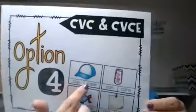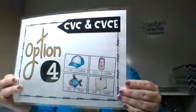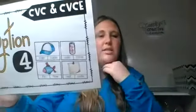My center 4 is CBC words and CBCE words. I made them real words. So you'll have the real CBC word and the real CBCE word, and they have to be able to read it and decode it and figure out which one of the words matches the picture. So cap and cape are 2 real words, so you won't have any nonsense words in this center. So fin, fine, and they have to clip the correct word that goes with that picture. And again, it fits right inside the little containers.